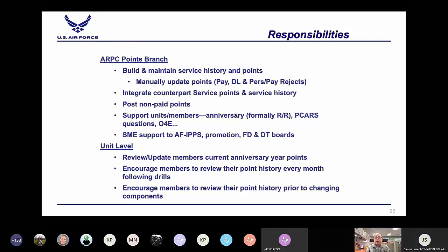One thing that we see a lot is AGR members at the unit level, their points are not always updating. If this is the case, we ask that you please reach out to ARPC PCARS via My First Console. We have a standard text with instructions on how to correct their records. We also encourage you all at the unit level to encourage the members at your unit to review their point history every month following their drills and prior to changing components.